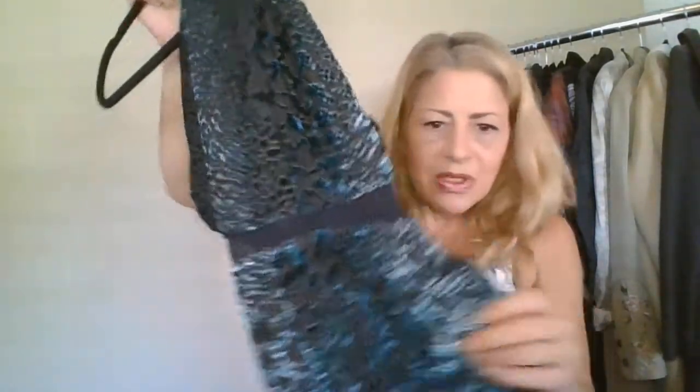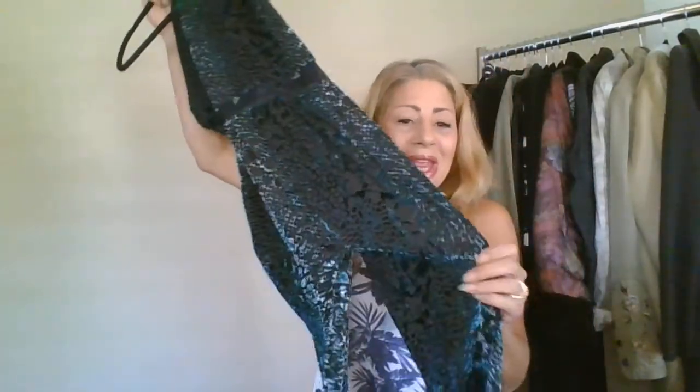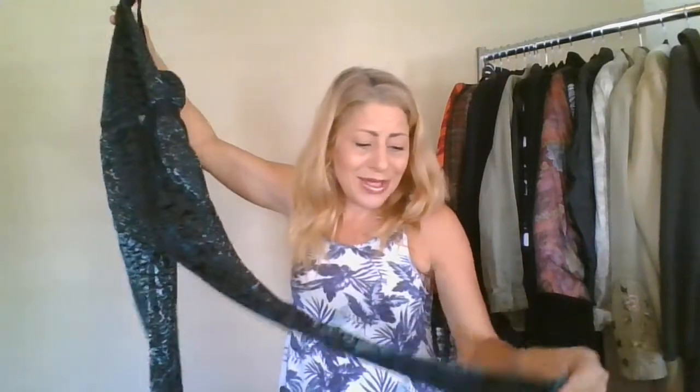Body suit with the sheer see-through right here in this crushed velour embossed snake skin jumper. Yeah, look at this. It's just so beyond funky. I couldn't leave it behind.